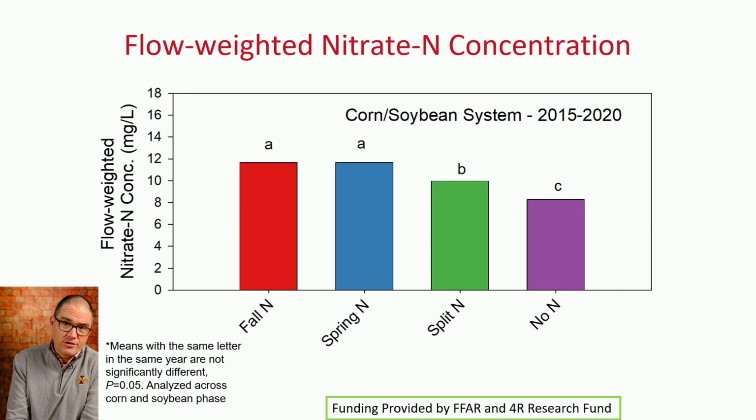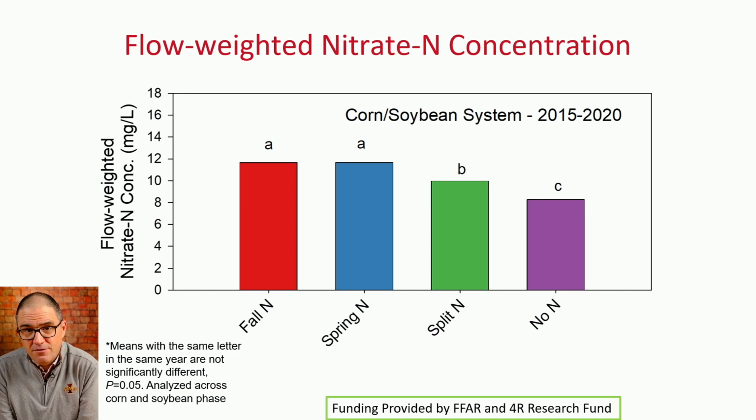As we combine across the corn soybean cropping system, again, no difference between fall and spring N. Split N, we do see reduced nitrate-nitrogen concentration compared to the fall or spring, and then the no N, again, the lowest of all those treatments, but again, not zero, but really kind of illustrates maybe the maximum nitrate reduction we could get with just infield nitrogen management. And so we're talking about kind of 25 to 30 to 40% reduction with no nitrogen application, at least compared to this spring and fall N, where we're applying close to the maximum return to nitrogen application rate. Okay, that's all fine and dandy.